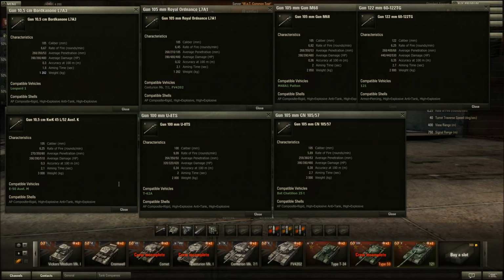Next, we will look at the equipment and the crew skills.